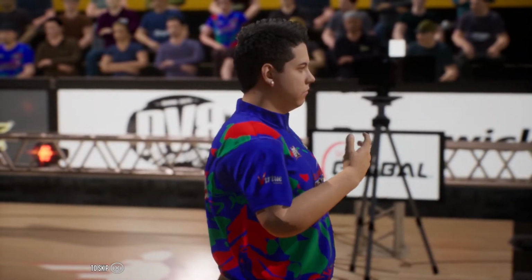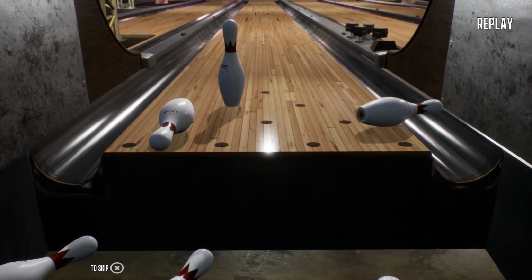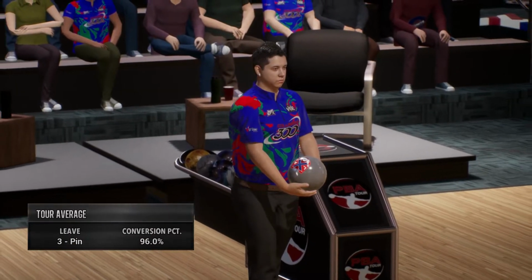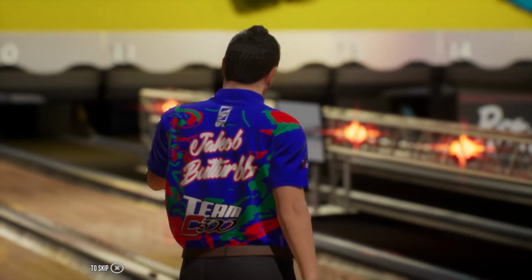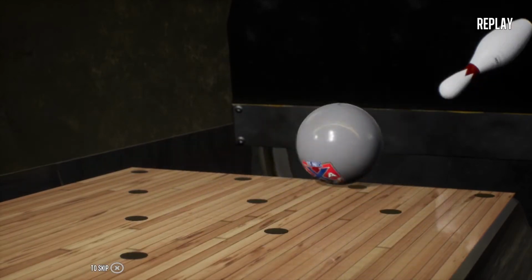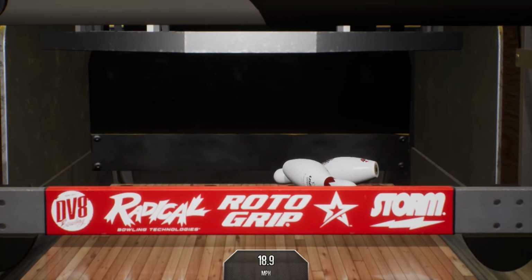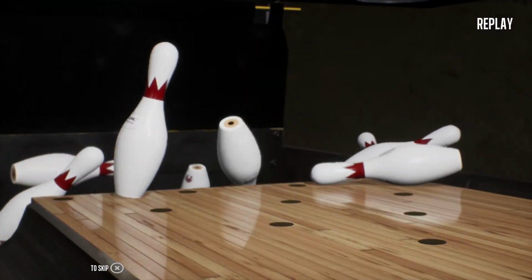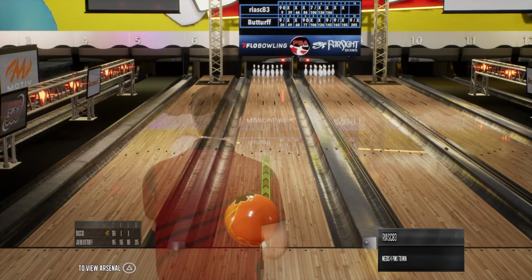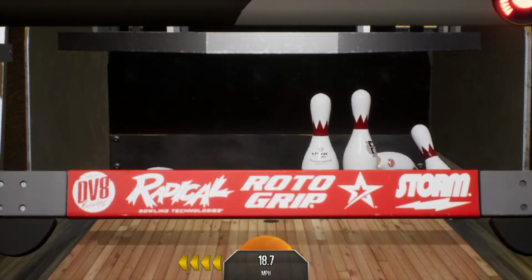Takes out 9-pin. Got it. There's a strike. Hambone has been delivered. Looking for a five bagger now. Four pins here, and this one is over. He has wrapped it up with that one.